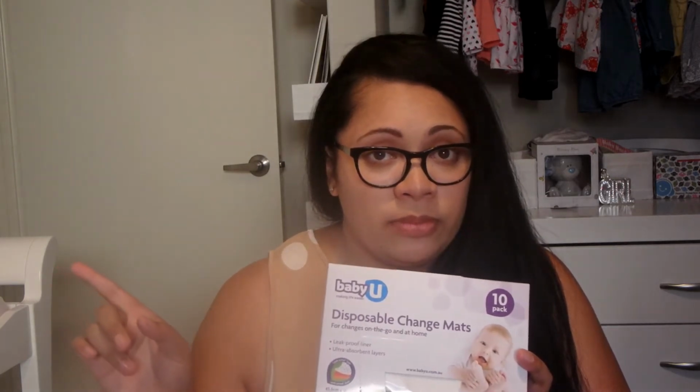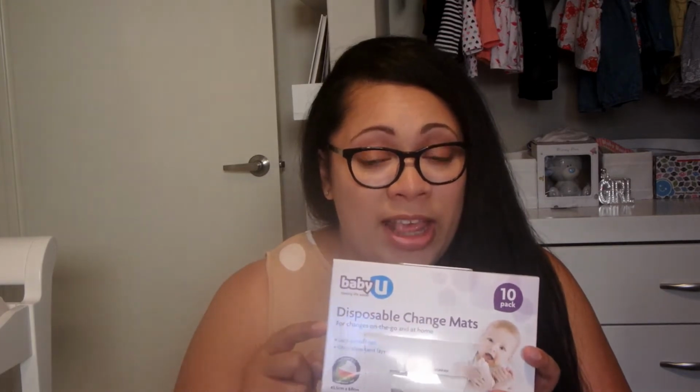The next thing that we used for coming home from hospital would be these disposable change mats. Now I got these as a gift, and I thought I'm never going to use these because I have a pretty fabric covered change mat over here, and I thought I'll use that. But when we got home I thought, oh, I'll just put one of these down because she still had a bit of meconium, and I didn't want to have to continue cleaning that one. And 16 weeks later we still use these, and we're on to our second packet.